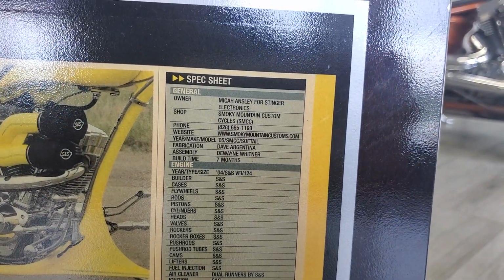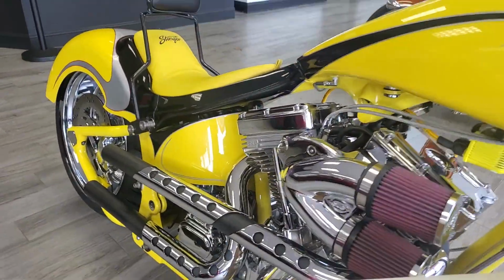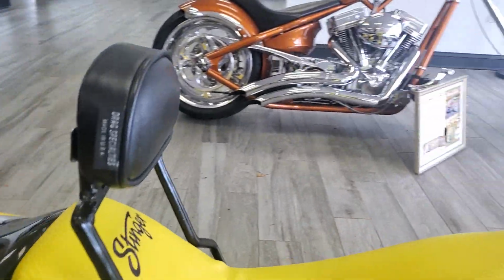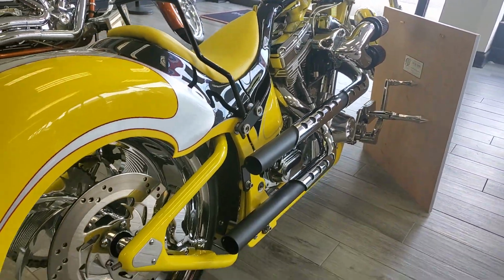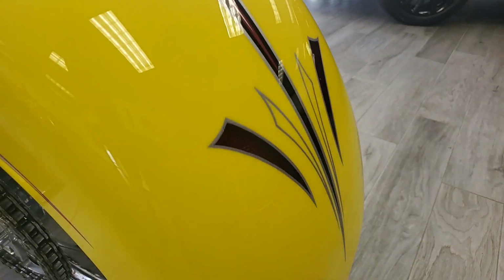The 2005 SMCC Softail. Kind of looks like a Ridge, but it's a Softail. Also has custom lighting. Very, very nice build. Backrest is detachable. How the lights are fringed in the back. Pretty cool.